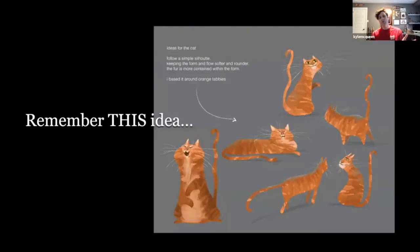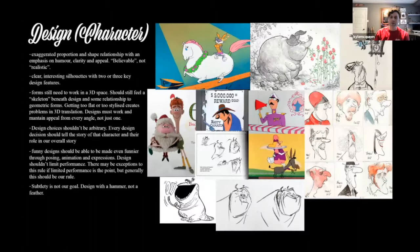So we were looking at a lot of Chuck Jones and Ronald Searle, these kind of pushed, absurd, funny designs, and trying to figure out what's our version of that. I guess the permission to be funny was really key in our conversations early on, right, Kyle? In terms of these really strong caricatures, these really iconic designs, really strong silhouettes, and a simple clarity.